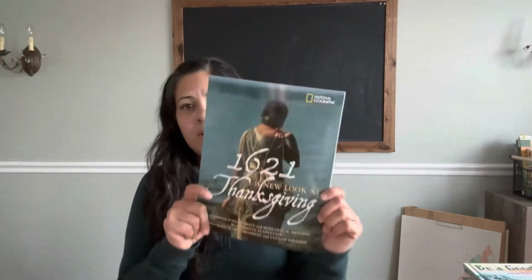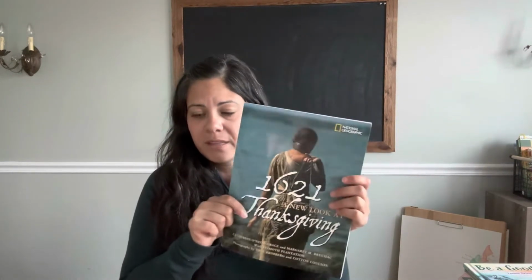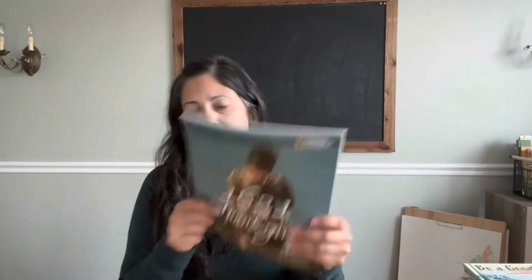It gives you a look at Thanksgiving, how it became, well, that was another thing that was in the Thanksgiving Unboxed, how it became a national holiday, which I didn't know. So for me, that was new. So in this one, you're gonna learn a little bit about the Wampanoags and the Pilgrims and the harvest and so on. So we enjoyed these. We also read 1620 Mayflower. We enjoyed that one as well. These National Geographic books are probably some of our favorites for nonfiction.